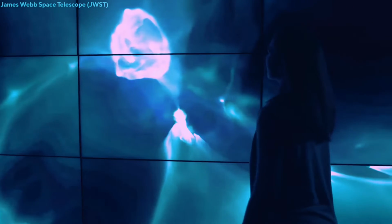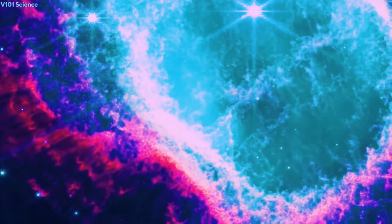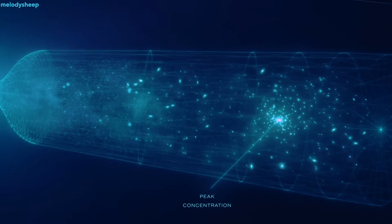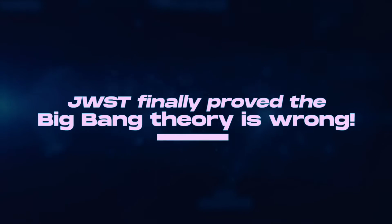What are these latest pictures from the JWST? How do the pictures prove the Big Bang Theory was wrong? Join us as we dive into how the James Webb Space Telescope finally proved the Big Bang Theory is wrong.